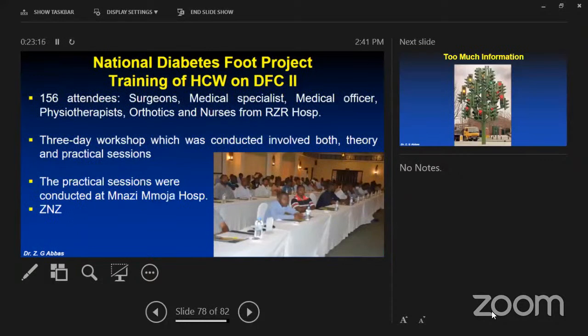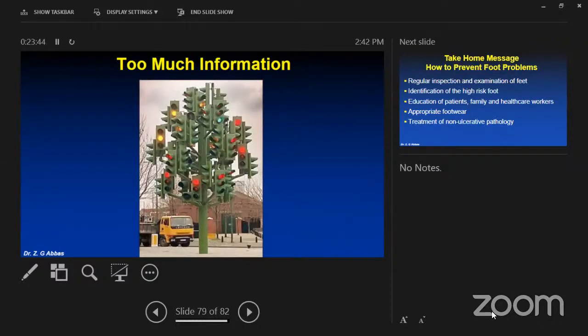There were 156 attendees with all the specialties, with workshops in both theory and practical courses, and we actually took over the hospital, with all the theaters conducted at the Muhimbili Hospital all day. So it was successful, and the message went to all the districts and regions, thanks to the World Diabetes Foundation.